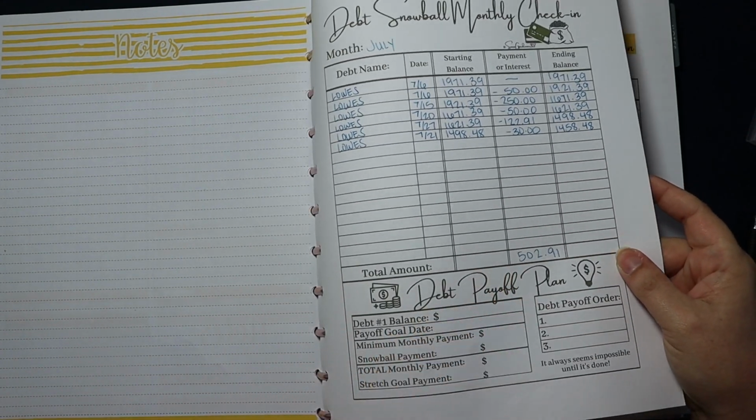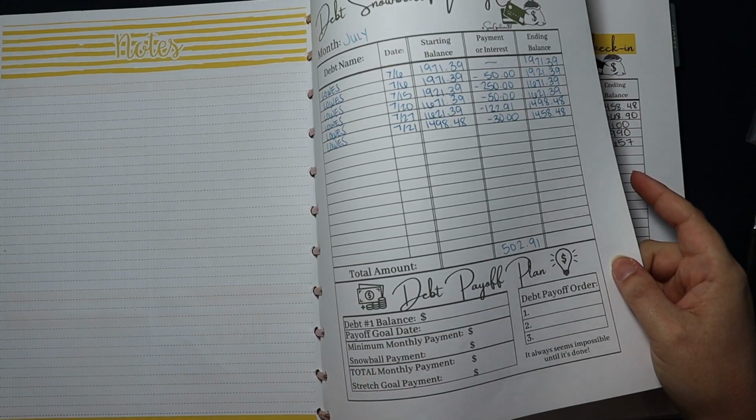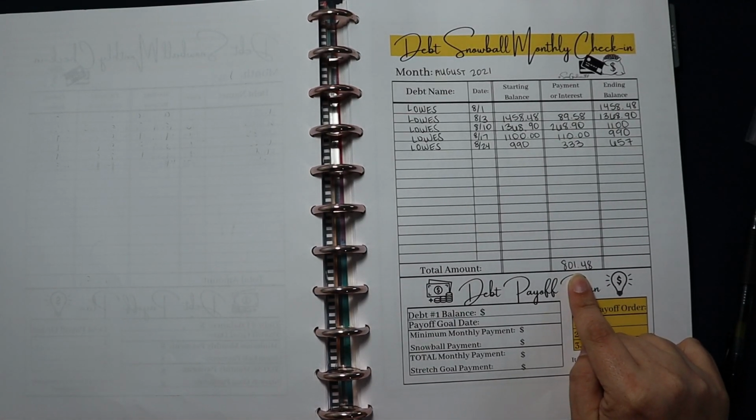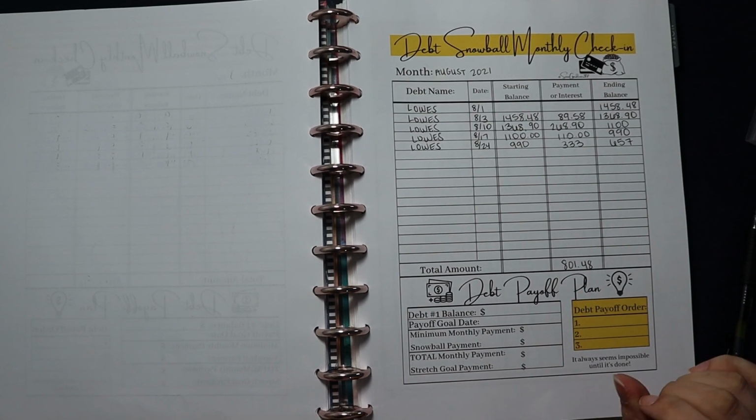So last month we only paid $502.91, and that was a good month for us. So the fact that we were able to pay $801.48 this month is phenomenal.